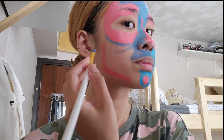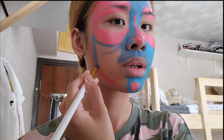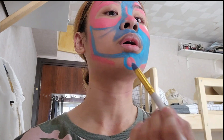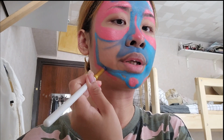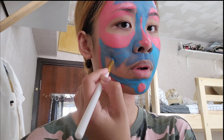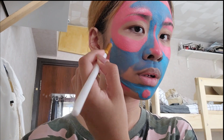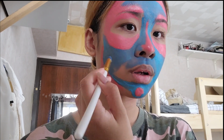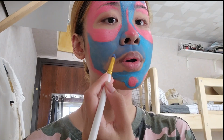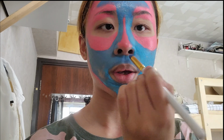So I'm thinking of using these paints to paint an actual cartoon character, but I don't know what character I want to paint yet. So hopefully, if you are watching this video, you have an idea on what I can paint, let me know, because that would be so fun. It would be so fun to paint a character. Again, I don't know what I'm doing yet. Just kind of figuring it all out, just like in my life.